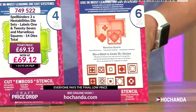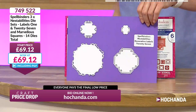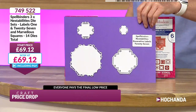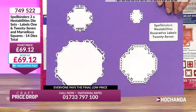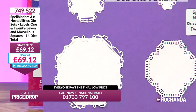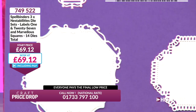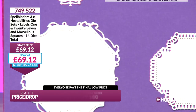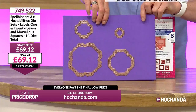So let's start off with your decorative labels 27. Bring that in for you there. So you can see the detail and how crisp those lines are. And that's why £69.12 is excellent value for money, because these are no ordinary dies. Lovely, with the detail around the edge. Oh, look at that. Beautiful. So that one belongs to that die set just there.